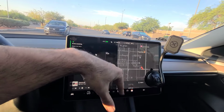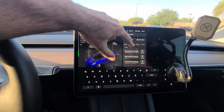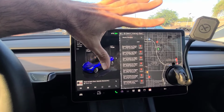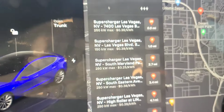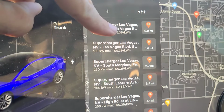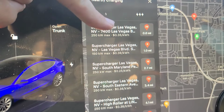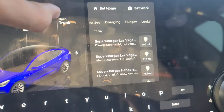Another thing that I didn't know: yes, electricity is cheaper than gasoline, but let me show you something. Right here, as we can see, I'm gonna go to the charging. That's something I did not know. Here you see that each one of these stations has different pricing. For example, it says 35 cents per kilowatt-hour where I'm actually charging. So why does that matter?